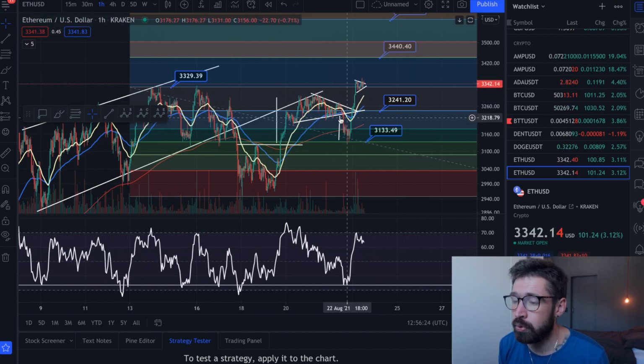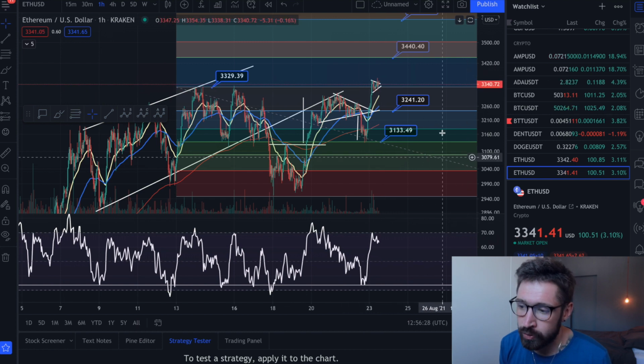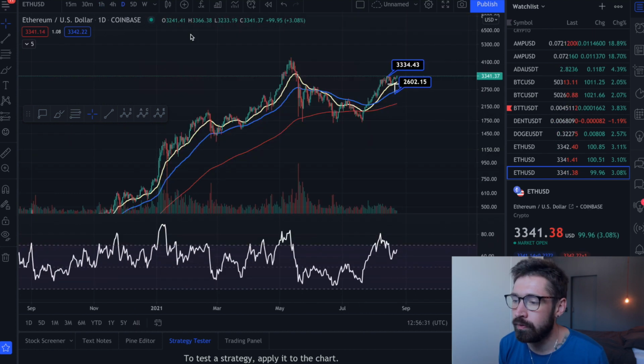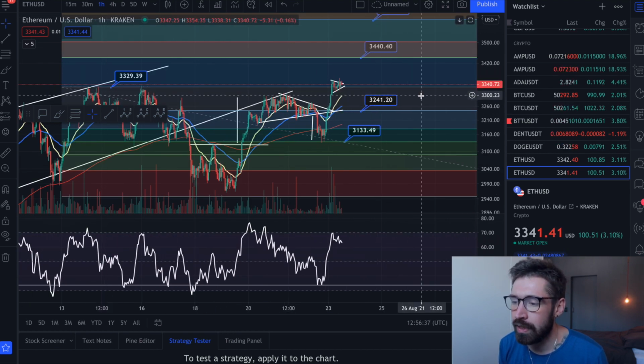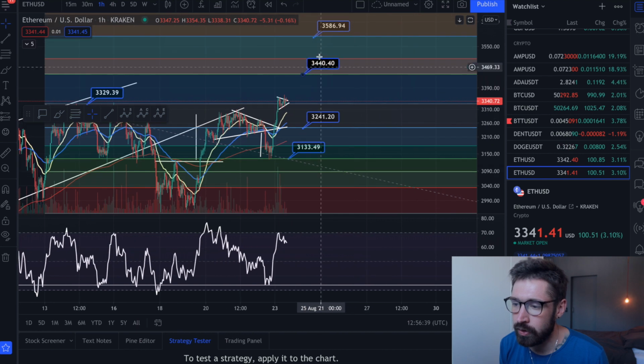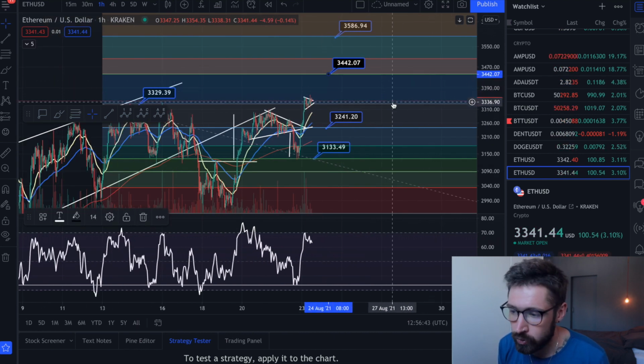We've done some pretty important things, guys, including breaking this high. So unless we were to roll over and completely sell off, we basically invalidated our double top pattern. I'll show you that in a bit, because we've broken our previous high, which is a massive sign of strength. So our next price target here is 3440, 3442, which is the 1.272 extension.